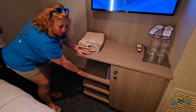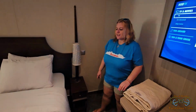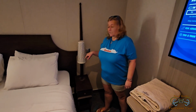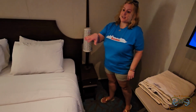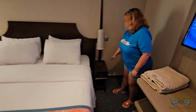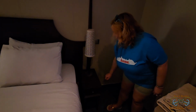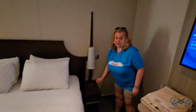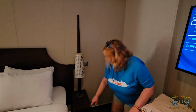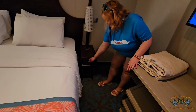Then we got 3 shelves right here. And there are 2 end tables on each here. We do have the bed set as a king. You could separate the 2 twins if you wanted to. Lights right here. The light switch. No USBs, so just keep that in mind. And a tiny little drawer right there.